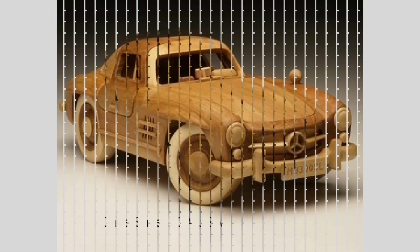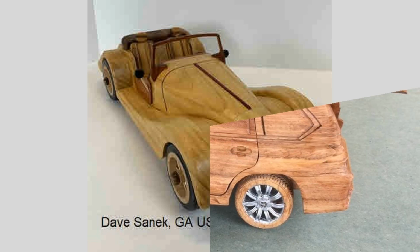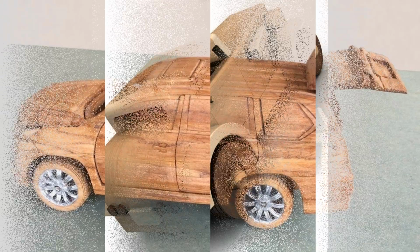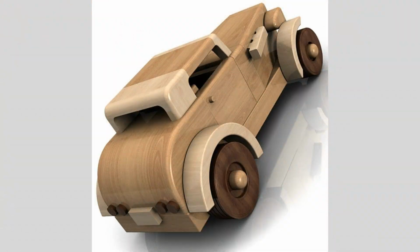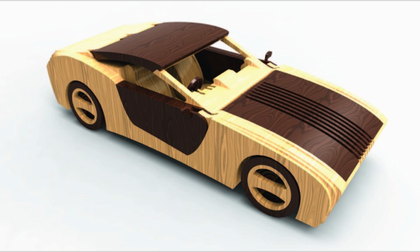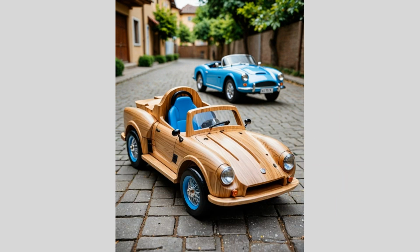5. Personalized keepsakes. Finally, let's discuss personalized keepsakes. Carving items with initials, dates, or meaningful symbols can turn a simple piece of wood into a cherished gift. These custom creations are perfect for celebrating special occasions or capturing memories.